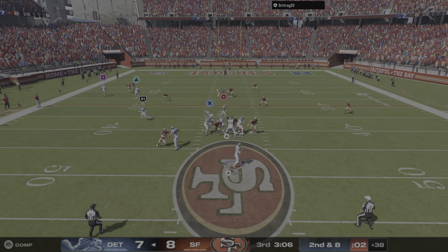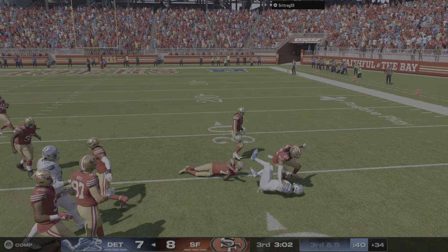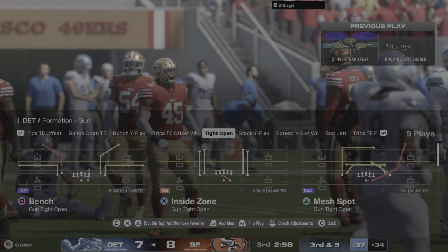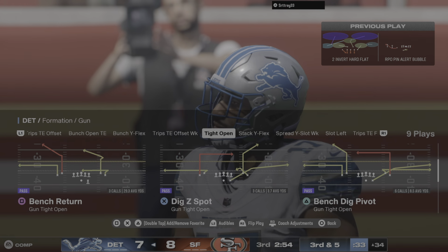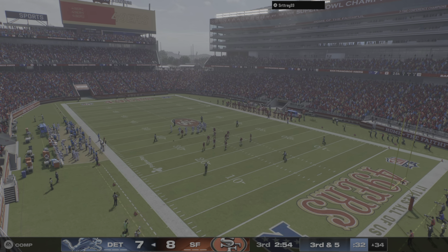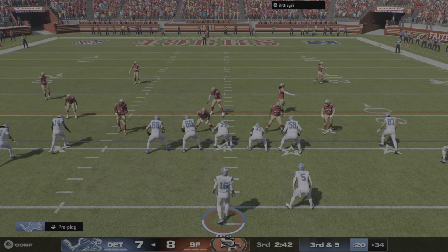From the 38. This is complete to Patrick. And this one doesn't go far. Well, the odds aren't great when you throw into double coverage. Normally you see one of the defenders make a play on the ball. Two men nearby, and that's a missed opportunity for the coverage to make an impact play. So now here's third and five.